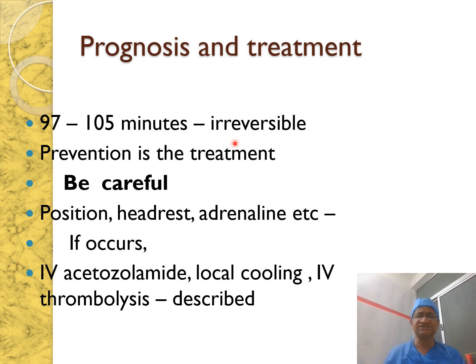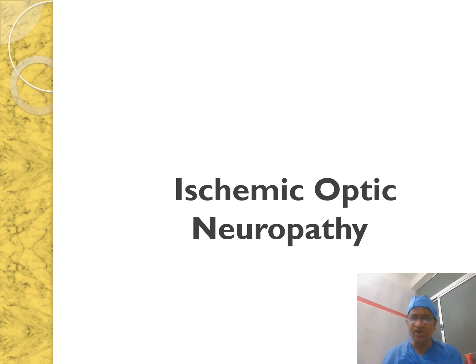Usually it takes 100 minutes. After that, it is usually irreversible. So whatever the treatment, the answer is prevention. Position, headrest, and adrenaline, beware. If it happens, there are so many things: acetazolamide, local cooling, thrombolysis have been described. We will come again to ischemic optic neuropathy.